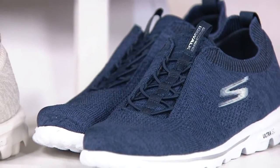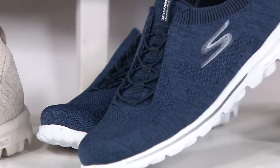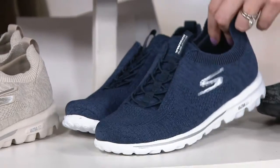Navy's great because we do a deep, dark navy. When we do navy, we're not giving you a bright blue. We're truly giving you that indigo shade there. So really, really pretty with that white outsole makes it a little sporty.